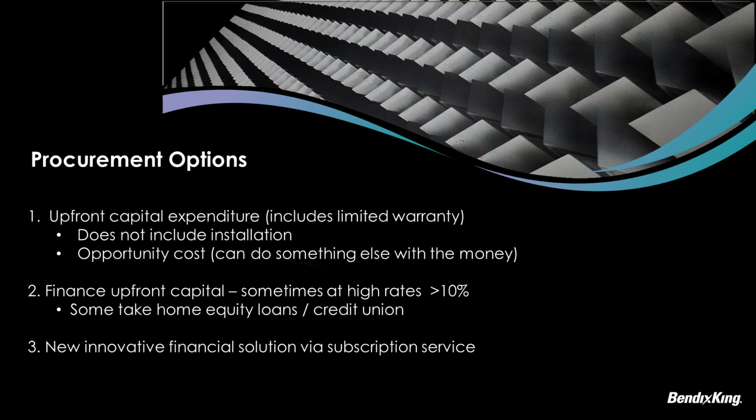So let's take a look at your procurement options. How can you go about paying for the upgrade? When you want to upgrade and purchase your avionics, you have different options in raising the funds. You may want to put in your own money if you can afford it outright, but again, you have to consider the opportunity cost of that money. You could do something else with it and make more money, invest in something else.